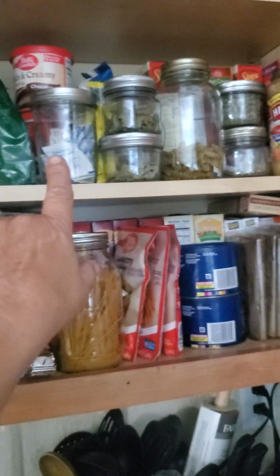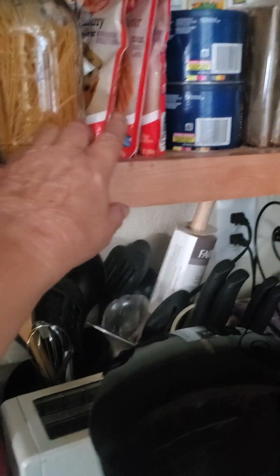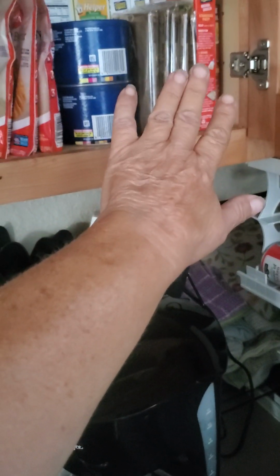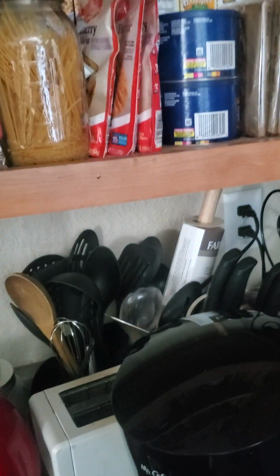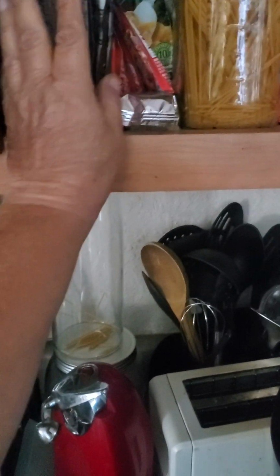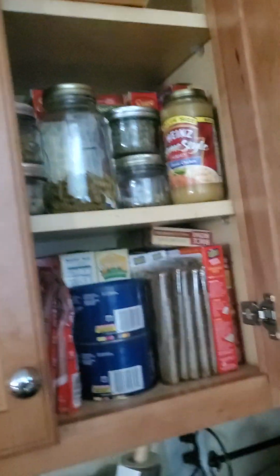So I've got my dehydrated spices up here. I've got more spaghetti noodles. I've got my mixes for my blueberries. I've got my nuts. I've got my popcorn. I do like popcorn. I got Hamburger Helper and Stove Top all behind this. I've got my little mixes here, it's my gravy mixes and my Taco Bell mixes. And, of course, at the top, I've got my Velveeta shells and cheese. It's a treat for me.